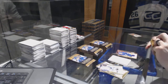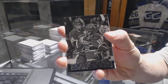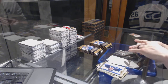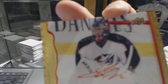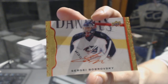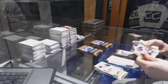Base. Wire photo for the Montreal Canadiens, Brendan Gallagher. Red framed autograph numbered 16 of 30 for the Columbus Blue Jackets, Sergei Bobrovsky. 16 of 30 red framed autograph, Sergei Bobrovsky.